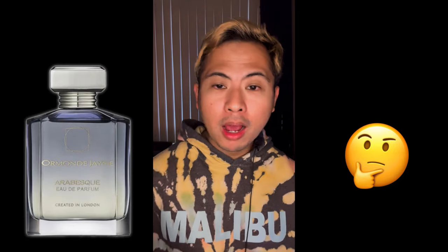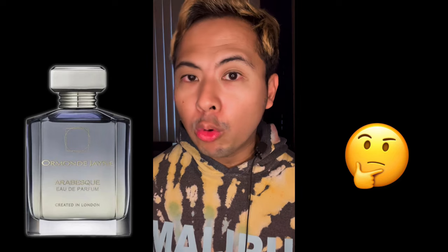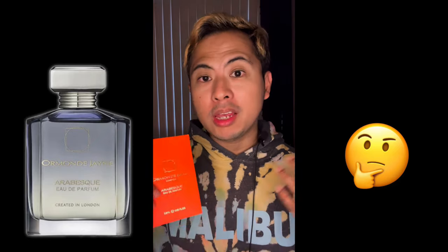At the same time, you also have the classic formula. On paper, it seems like a classic Middle Eastern formula that maybe is made either for those that want to get into it, or for those looking for a standalone type of Middle Eastern fragrance. That is what I want to find out. I also wanted to find out if this was a unisex, femme-leaning or masculine-leaning type of rose oud, because I really do have a lot of those. Let's go spray this thing right now and find out. Let's go.